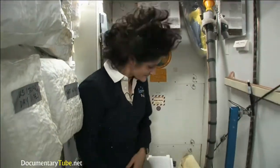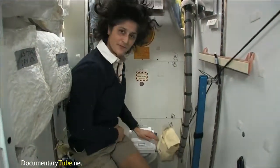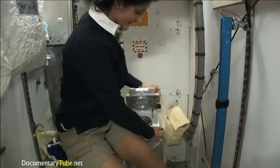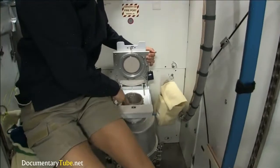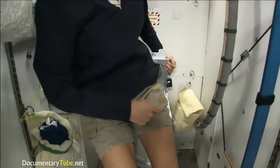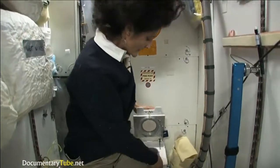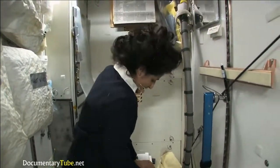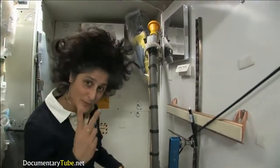And of course, it serves 2 functions. Number 2, right here. I'll show you. But you see it's pretty small, so you have to have pretty good aim, and be ready to make sure things get let go in the right direction. And it smells a little bit, so I'm closing it up. And that's of course for number 2.